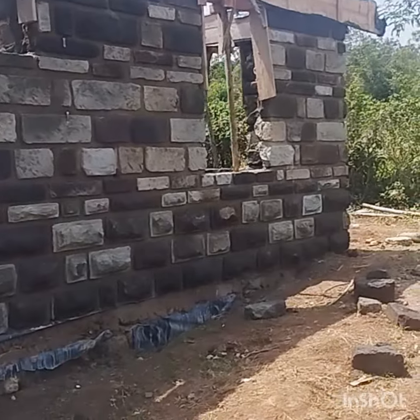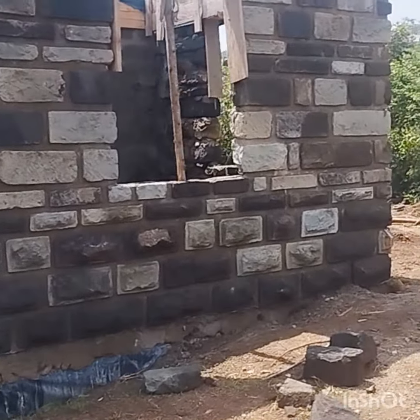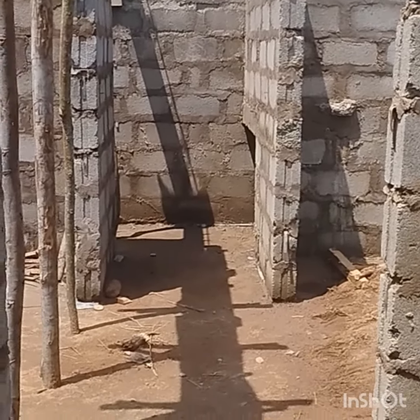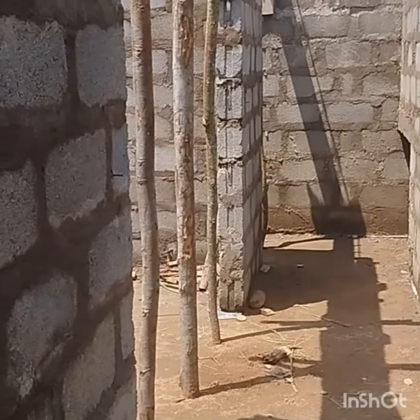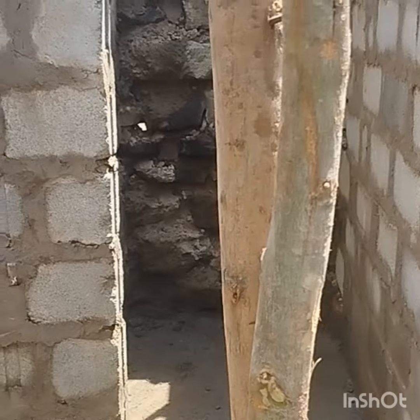So we use 6-inch, which is also a kind of value engineering, whereby you analyze an aspect in a construction in terms of the cost and the functionality and the efficiency of that area. So 6-inch block still works well for the internal walling for this house, being it's not a very big house.